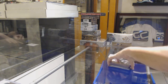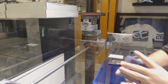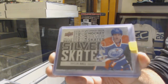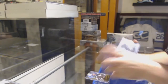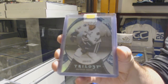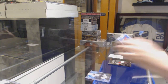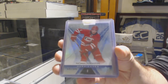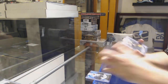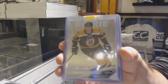We've got a SPX rookies for the Tampa Bay Lightning of Luke Witowski. For the Oilers, silver skates of Taylor Hall. For the Vancouver Canucks, to 915, Henrik Sedin. For the Carolina Hurricanes, 849, Noah Hanifin. For the Boston Bruins, to 999, Lane McDermott.